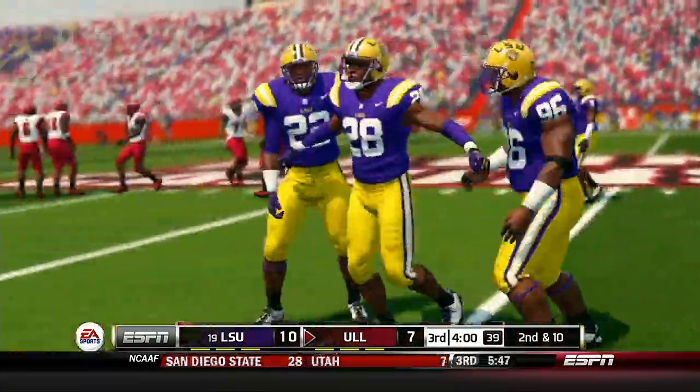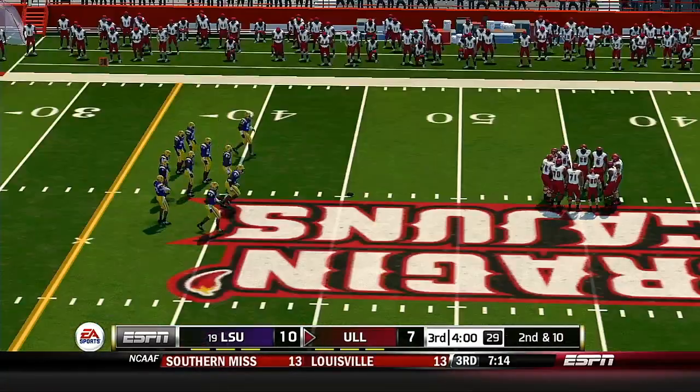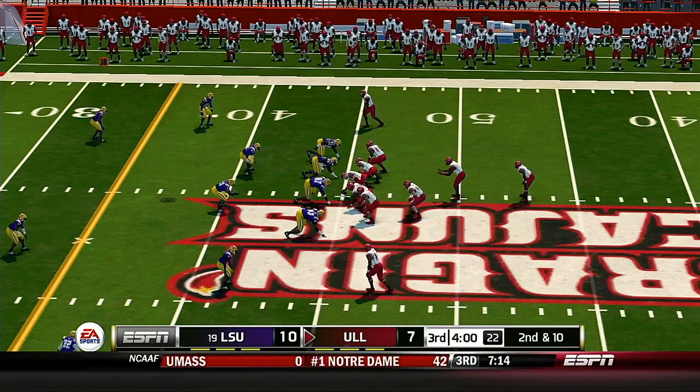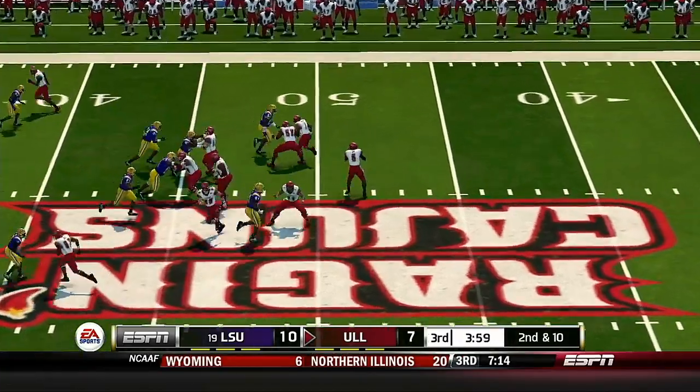I'm not so sure he made the best decision that time. That was a pretty tight area he was trying to throw that one into. From the 45-yard line, second down. Let's go! Round 50!